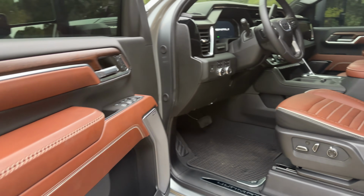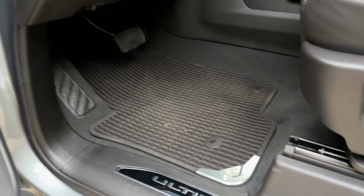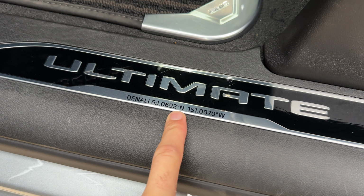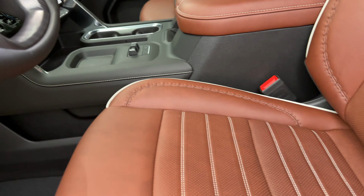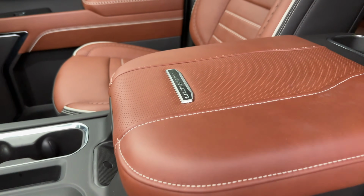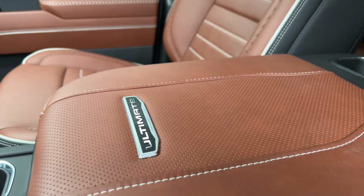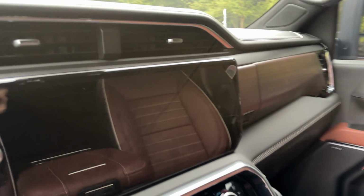The interior of this truck again is, I think, a caribou color. Got your bows. Got your Denali coordinates right here. I think I said in one video that it had the VIN number on it, but I was wrong. The customer corrected me about that. Also, everything is badged on the seats, on the center console, the big screen. He hasn't even ripped the plastic off the screen yet.